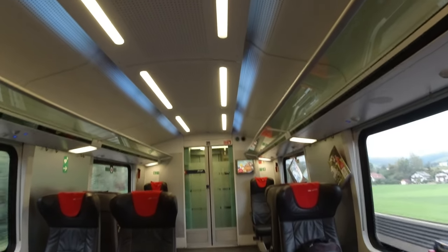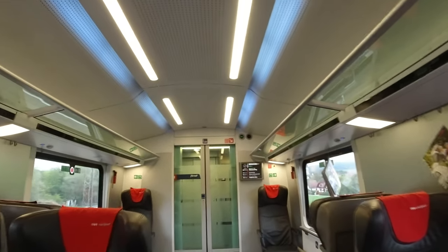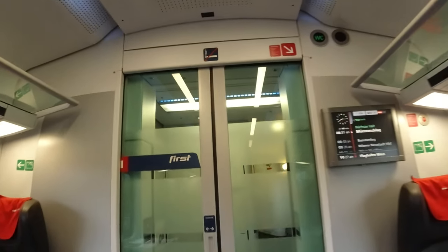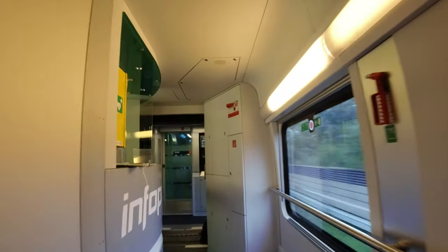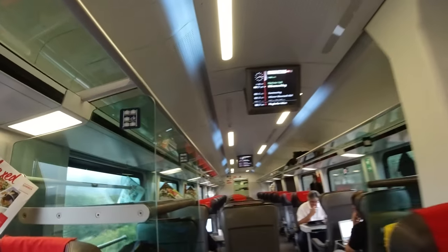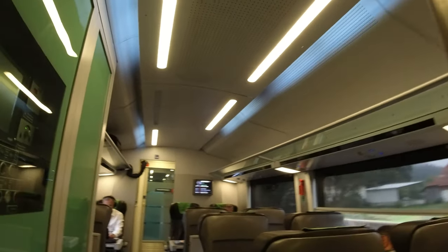First class is the newest section to the dining car. All leather seats are laid out in a 2-1 configuration. Well, apart from these seats anyway. You have a small area here which also contains an information desk, which is where I'm presuming the train manager sits. And then you have a much larger carriage, which did have some people in it. And then you've got another small quiet zone section.